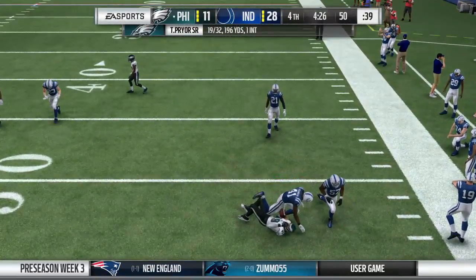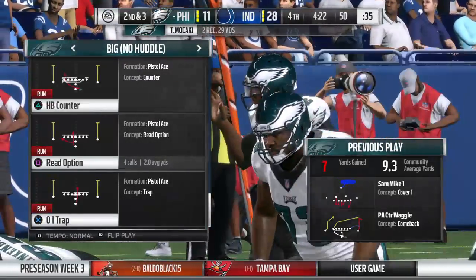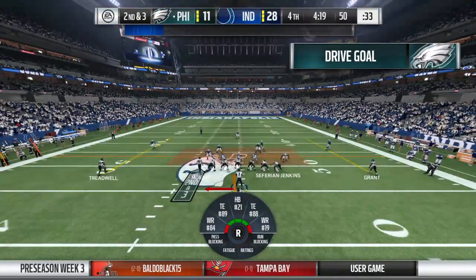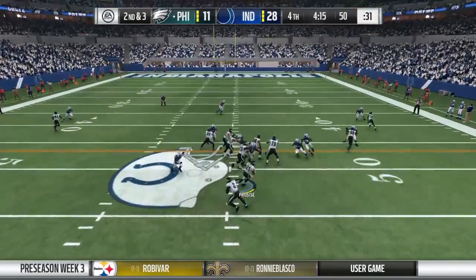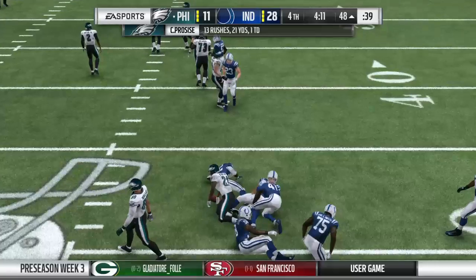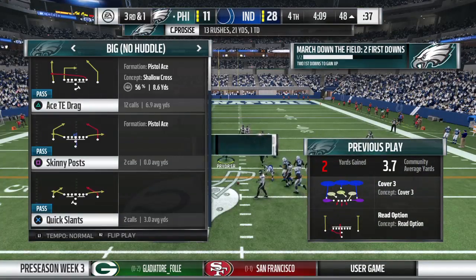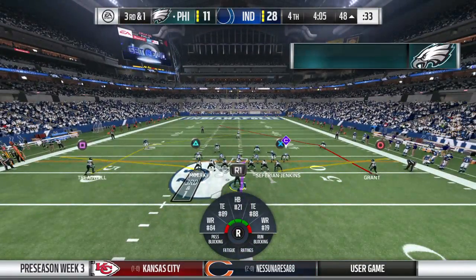And he finds a man on the crossing route. 7 yards, the pickup on the pitch and catch. They're going to hurry back to the line now. Come on, let's go! Here's Procise. And he'll get this into enemy territory, but not by much, as he's down to the 48. They got 2 of the 3 they needed there. It leaves them with 3rd and just a yard. Here we go.